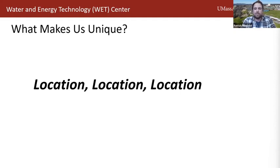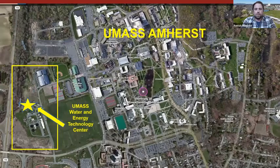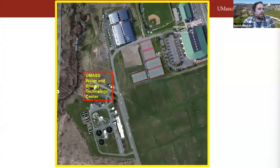Location. You'd be hard pressed to find a facility that has the resources we have. And to go into depth on that, you can see this is an overhead of the campus map. We are tucked away on the western edge of campus by the Mill River, just north of the Town of Amherst Wastewater Treatment Plant, and just south of the Combined Heat and Power Plant. And this unique location gives us access to these real municipal entities that all use water.